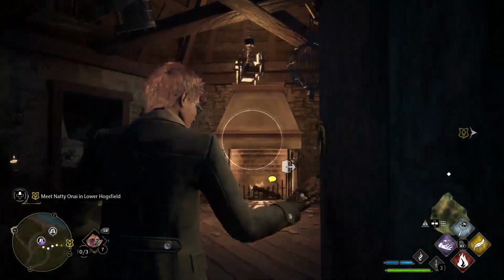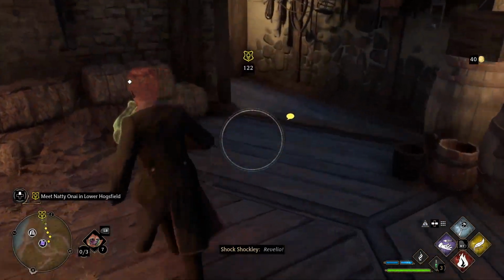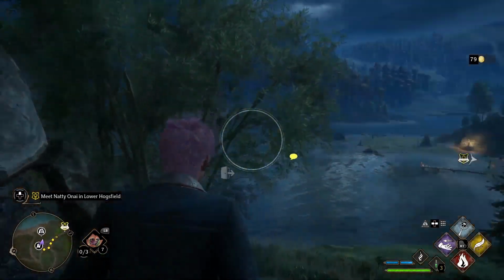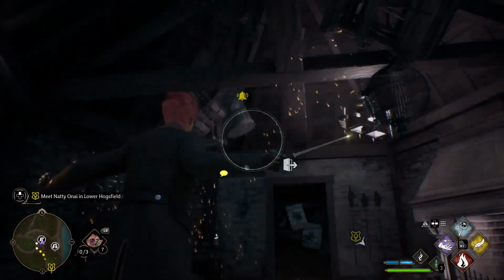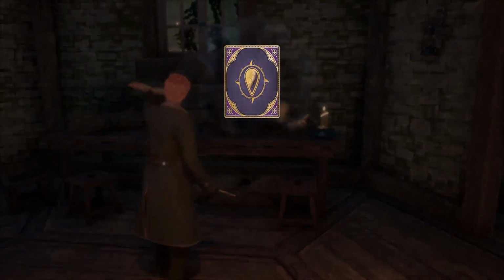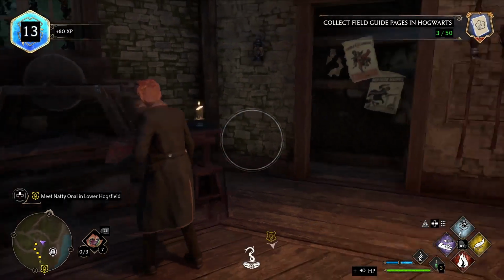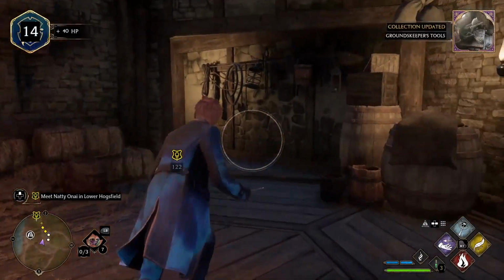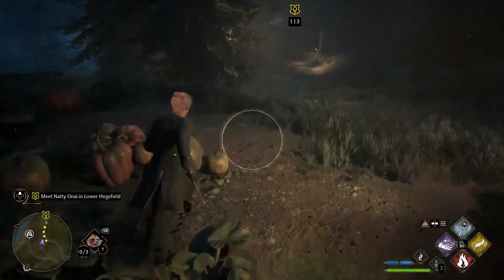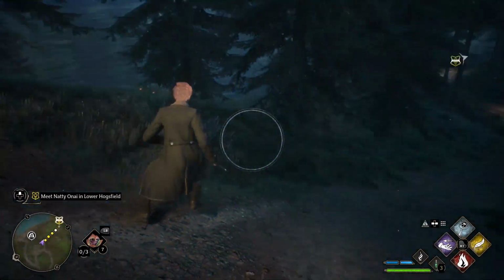Is this... Hello? Give me some coins. Revelio. Give me some more coins? What? What is this? Groundkeeper's tools. Oh, okay. Close to 14. Look at that. Revelio. This looks intriguing. Should not. Don't get distracted.